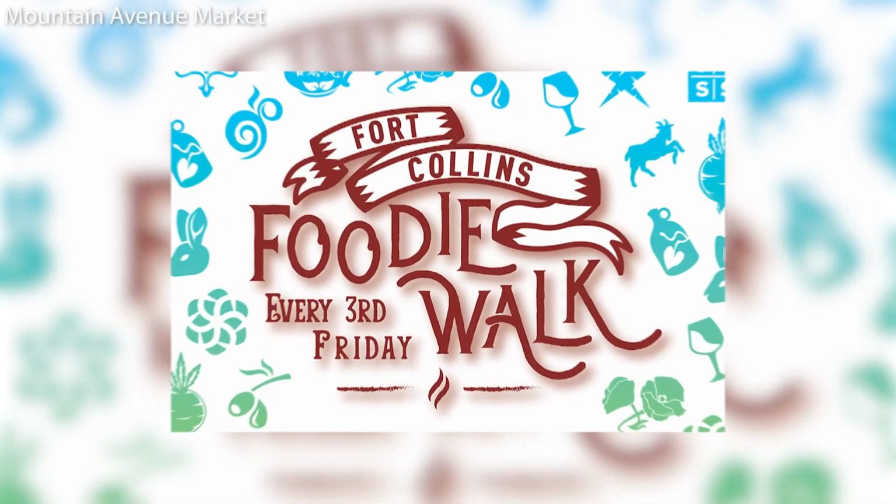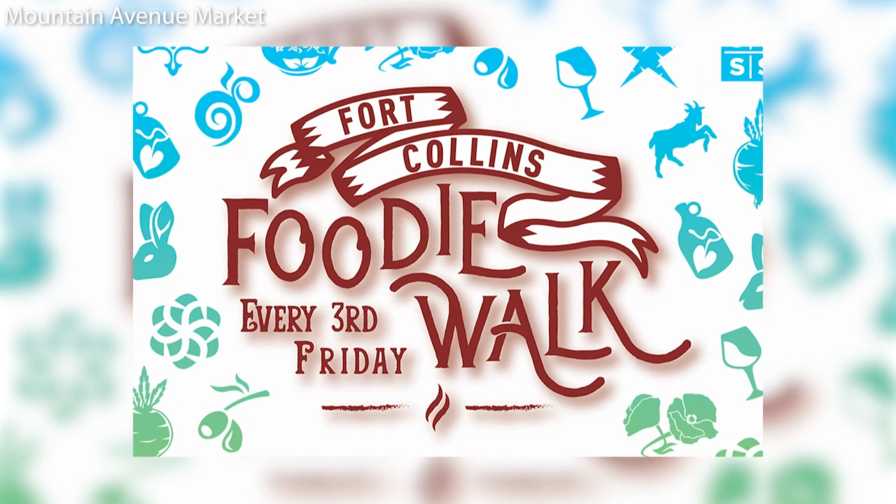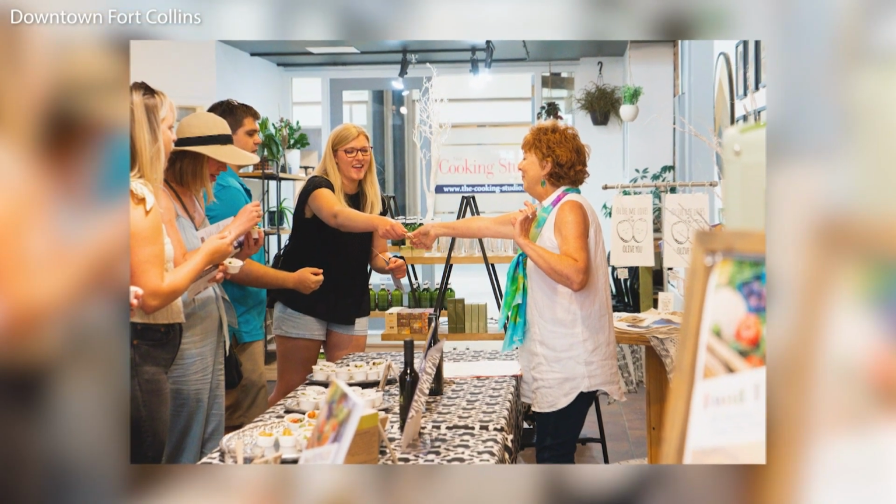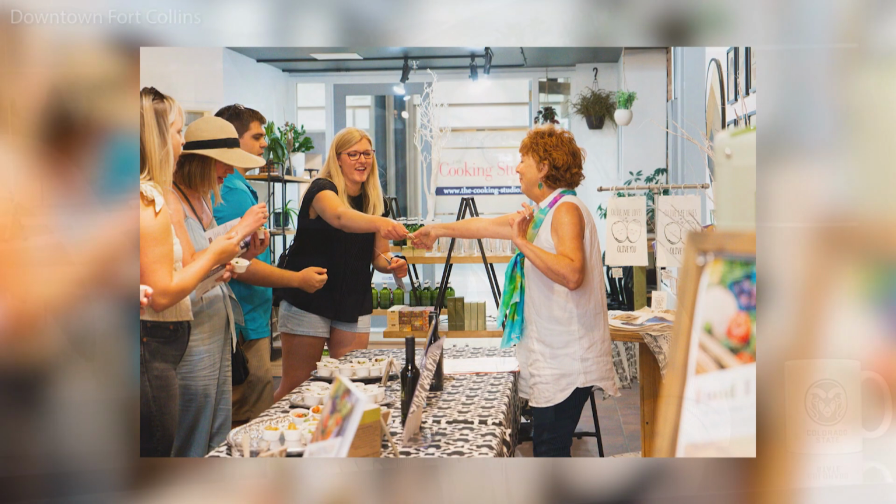The Fort Collins Foodie Walk in Old Town has been happening every 3rd Friday of the month for years, and the most recent one on February 17th was not one to miss. Local Fort Collins businesses offered cheese samplers and handcrafted desserts. Valentine's Day themed chocolates were also featured to share with loved ones. Look out for the next walk that will happen on March 17th.